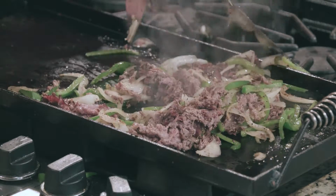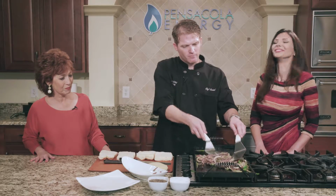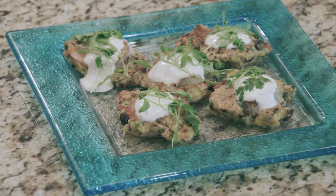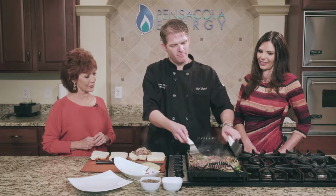Wow, the aroma is wonderful, isn't it, Lauren? Yes, it smells really good. Oh, and by the way, I did have a bite of our first dish. How was that? It was wonderful. Very, very tasty. I love it.